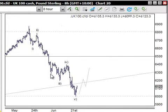This block here would contain the most volume, so that would be the supply resistance zone here. Of course, we can see that this number is the sort of pivot within it all. So supply 1 and then supply 2 up through here. So let's just see what develops here as well.